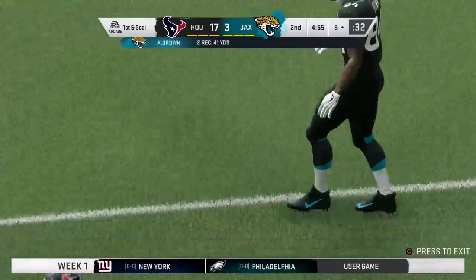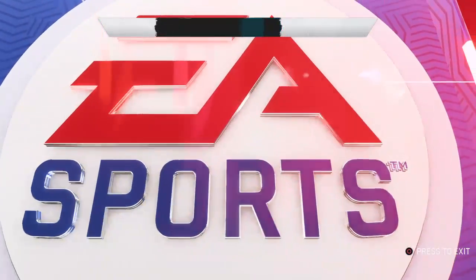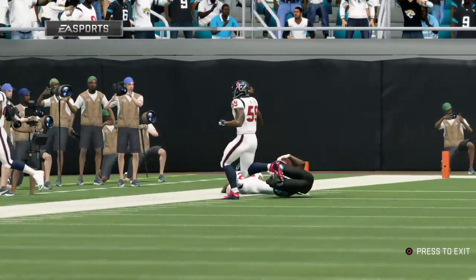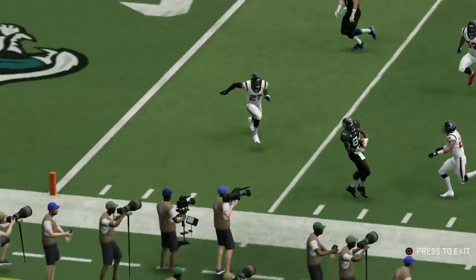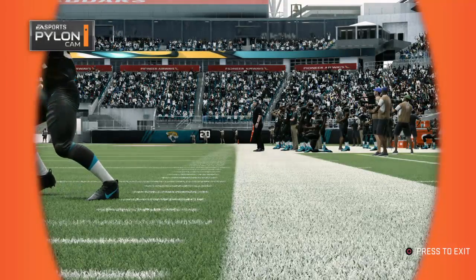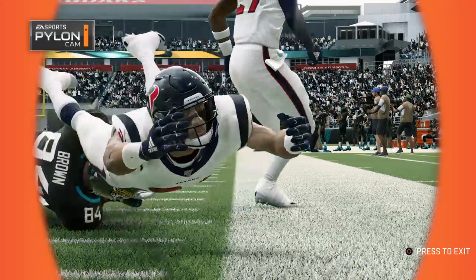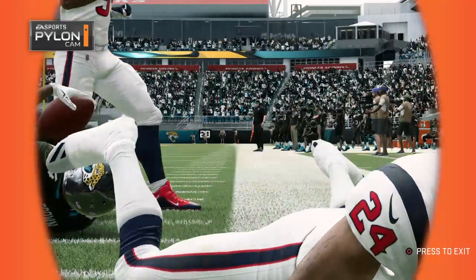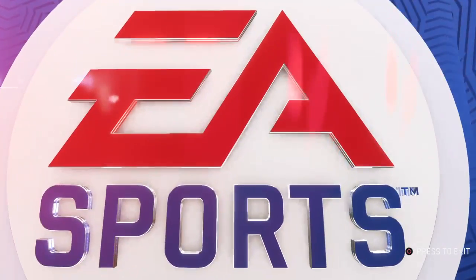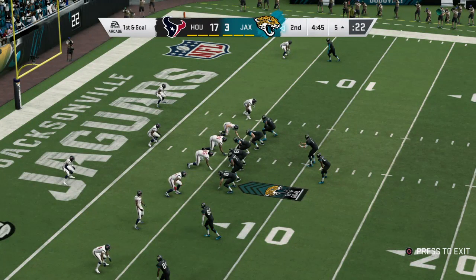A good grab there by the former Central Michigan man, Antonio Brown. And he ate up some real estate on the catch, too, didn't he? I think the most impressive part of it, though, if there's a chance for him to get the football, even though he was covered well, he somehow finds a way to get it. Two big plays in succession. Not sure this D knows what hit him, but now they got to get ready.